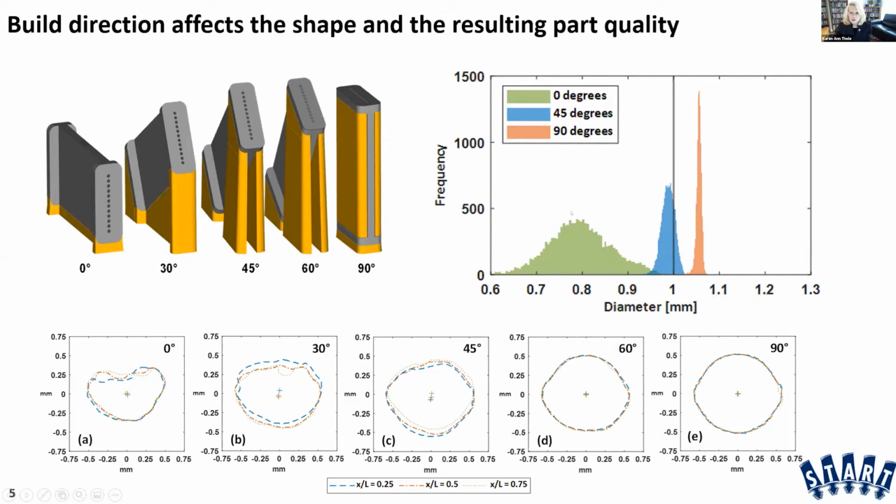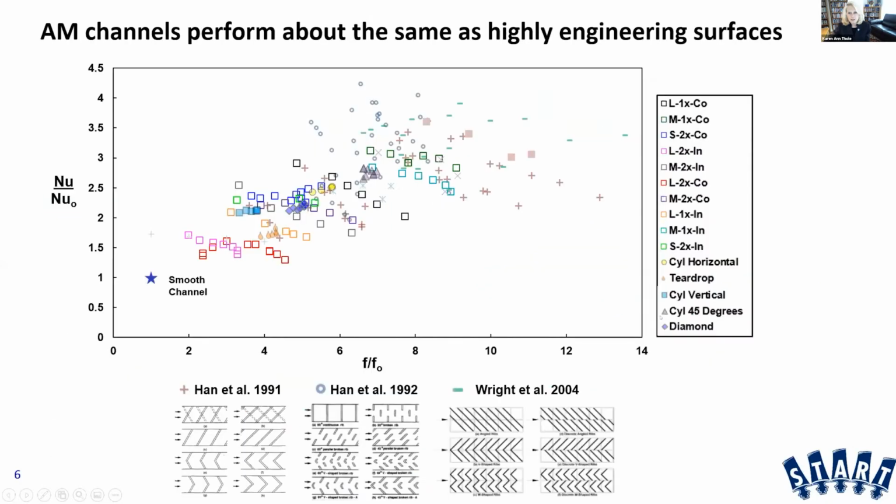The other thing I'll illustrate here on this histogram is that you can get a wide range of different shapes throughout the channel. This is a CT scan of each of these channels, and you can see the histogram in terms of what the diameter really results in. While we were aiming for a diameter of about 1 millimeter, you can get a wide range of diameters. So the control of making especially small parts is pretty challenging.